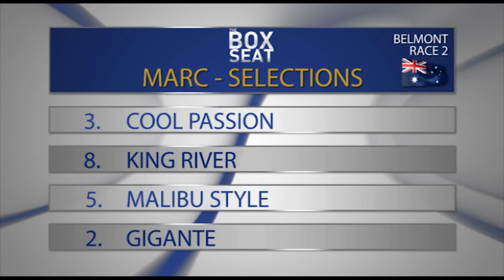We've also got in the market number 5, Malibu Style, which was also a good run behind those two horses that I've just mentioned, King River and Cool Passion. Sat just off them, started about a $7 chance from barrier 10. Gets barrier 3 here today, so we'll get a much more comfortable run. And these progeny of Magnus, which Malibu Style is by, they seem to handle the wet quite well. Second up has won twice from 3 attempts, so looks well in this race.